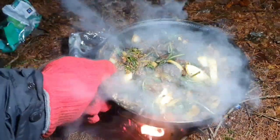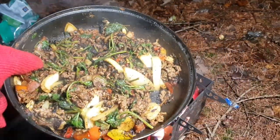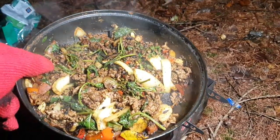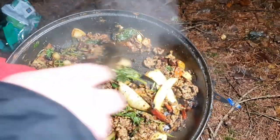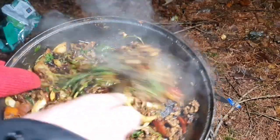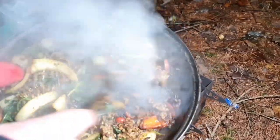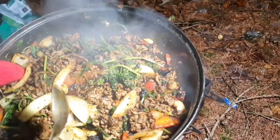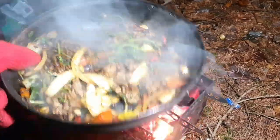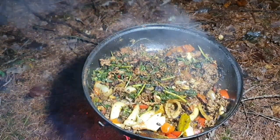Right, a few more minutes. So at one point it looked like I'd burnt this, and now it looks like I've salvaged it. Look at that, it looks immense, doesn't it? Would you pay for that in a restaurant? Let me know in the comments. It's amazing what you can come up with in the woods. Just a little bit of time and effort, and a little bit of forward planning. Amazing. It's getting to look rather tasty.